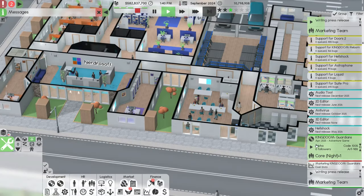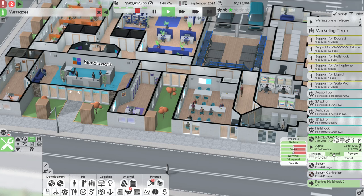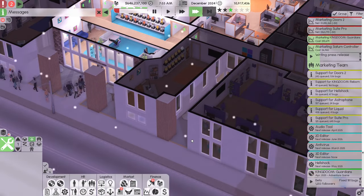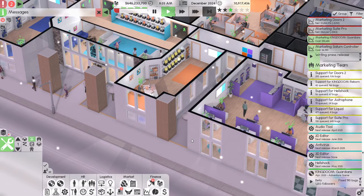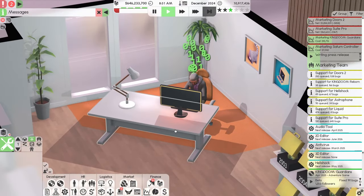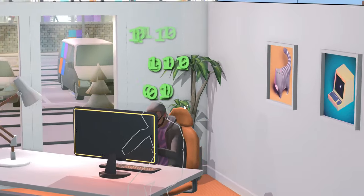So let's also give this to my marketing team, move that up to here, and let me also give this a press build and see how that goes as well. So now it is the morning of December 2024, which is a weird sentence that doesn't really make sense, but it is what it is. And that should mean that this is going to be my last day with Nerdrosoft.